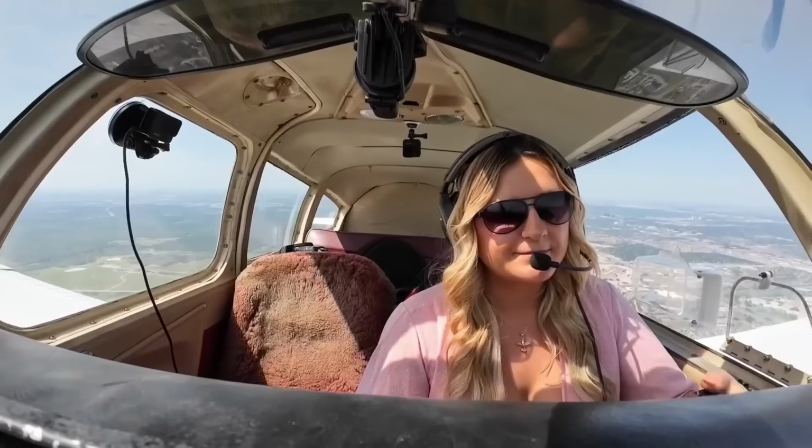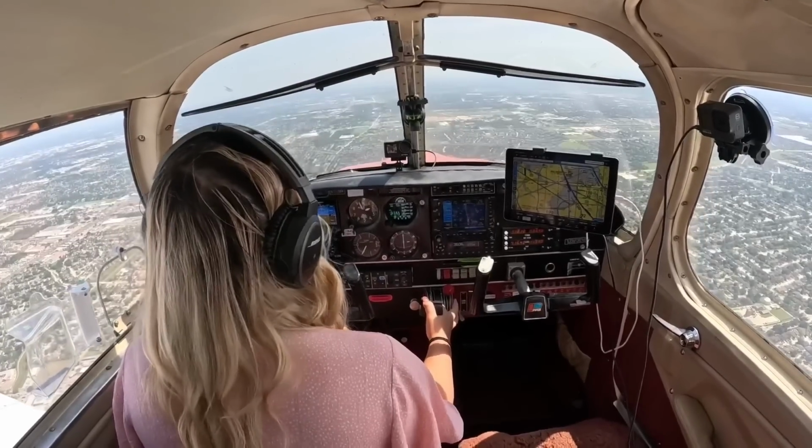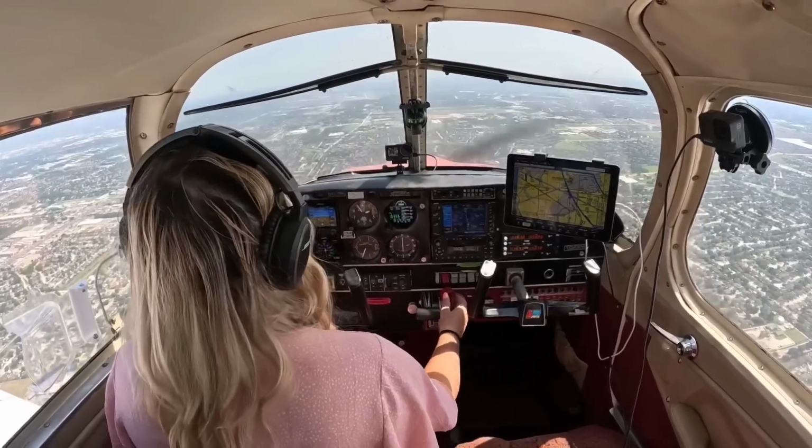Hello, Sugar Land Tower, Cherokee 773 November, checking in, 2,000. I thought this call sounded familiar. I just couldn't remember where it was from. But Cherokee 773 November, Sugar Land Tower, runway 17, cleared to land. 17 cleared to land. Good to talk to you. It's been a while. 773 November.